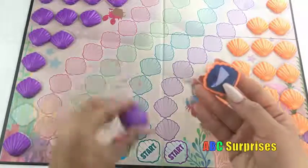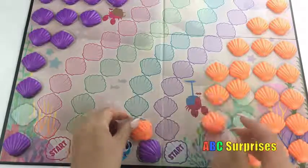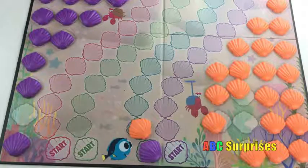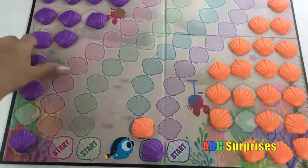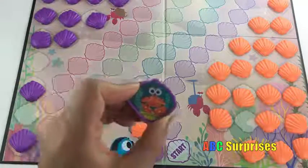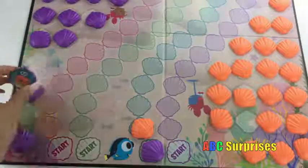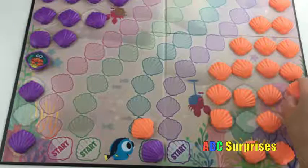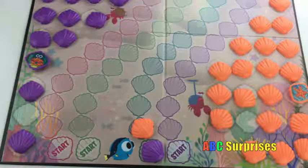Now let's put this purple shell here and this orange shell here. Little Dory has a little pathway to go home. Okay, let's keep going so we can help Dory go home. Let's pick up this purple piece. Ooh, it's a cute little crab with eyelashes. And let's pick up this piece. It's a starfish, but it's not a match.